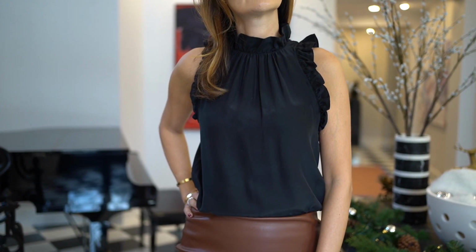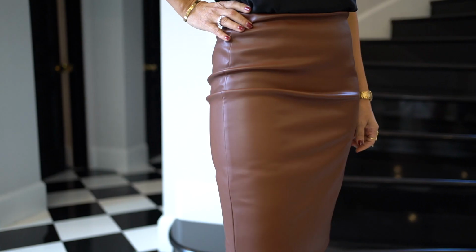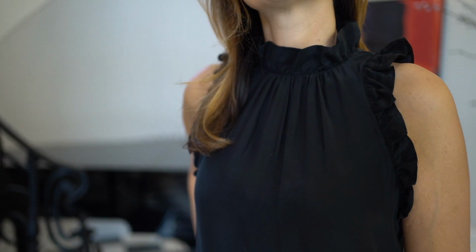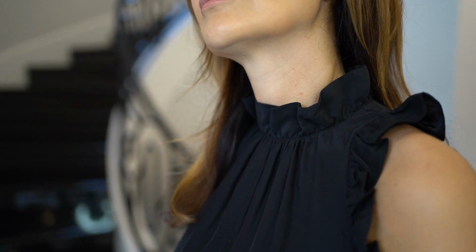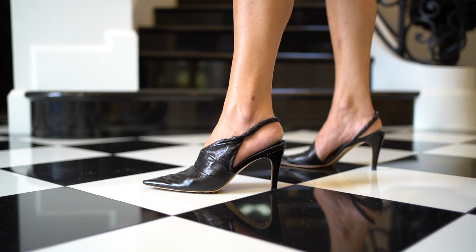Since all of you ask, and I love to share with you what I am wearing, today I have a Theory vegan leather skirt, and I am wearing a 100% silk top from Frame. My shoes, which I've worn before in some of my videos, are Bottega.